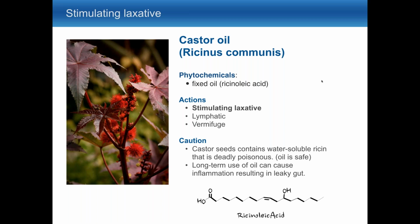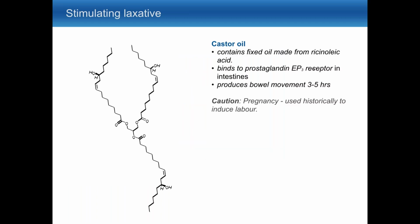because there's other options I have. Magnesium is my first choice. Senna would be my second choice. Castor oil affects certain prostaglandins, these PG3 or EP3 receptors. That one also appears to be involved with uterine contractions. And so I would say it's probably contraindicated, or to be used with caution, in pregnancy.